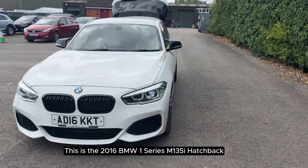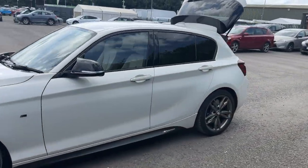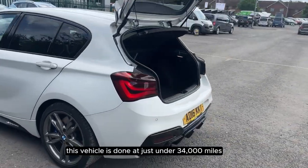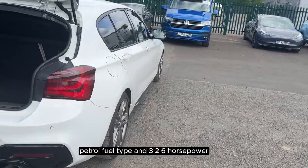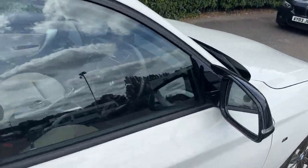This is the 2016 BMW 1 Series M135i hatchback. This vehicle is done at just under 34,000 miles. It has an automatic transmission, petrol fuel type, and 326 horsepower.